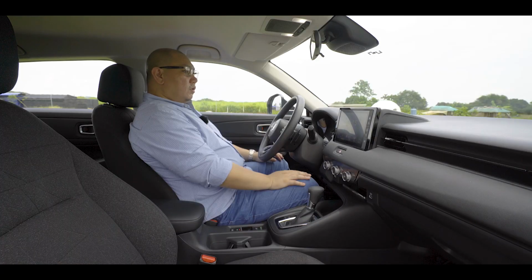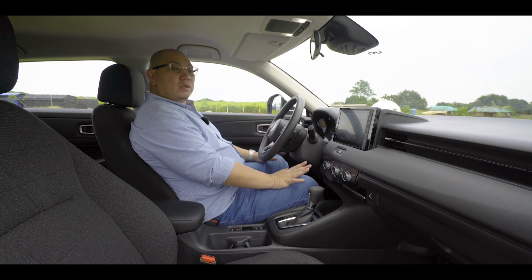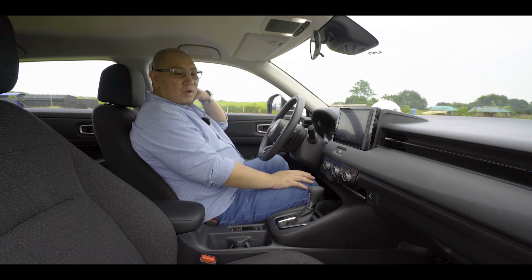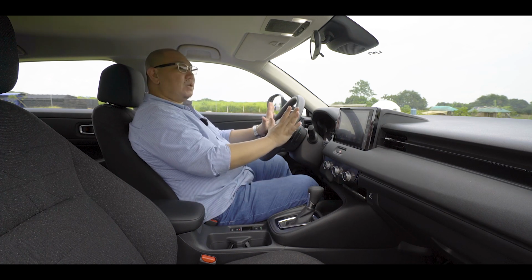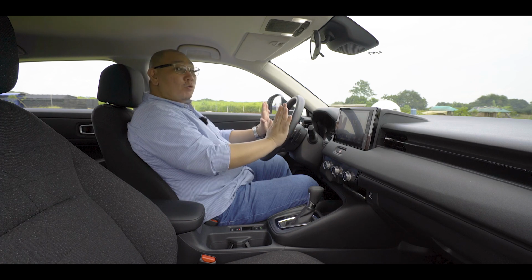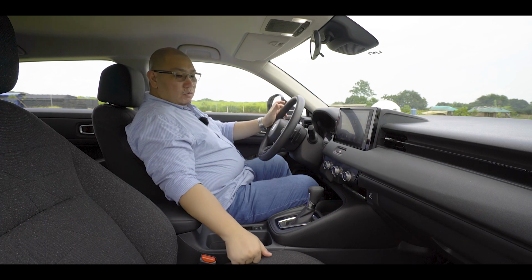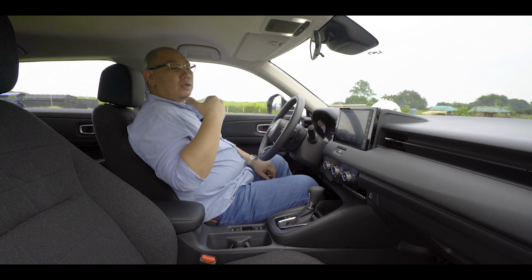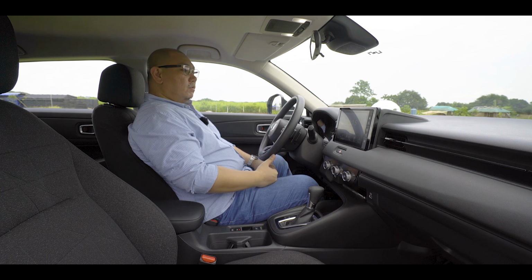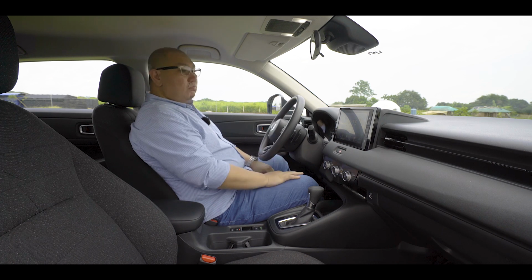The HRV as a whole is a solid car. It's a solid platform, so you don't really have to worry about getting backaches or cramping up your knees or your legs, because the space is still ample. The space is still there. It's still spacious. So, well, the seats are comfortable too. The S comes with fabric upholstery, by the way. It does not come with leather compared to the V. But again, entry level, but it still looks good.